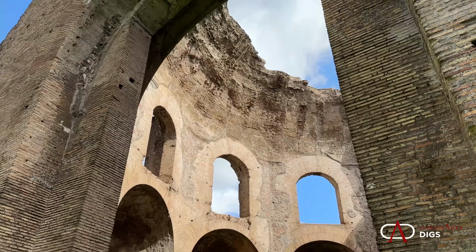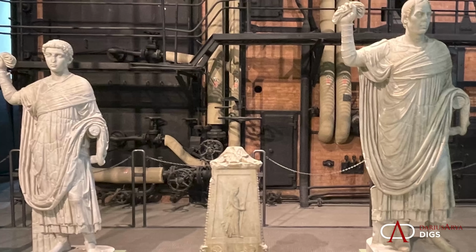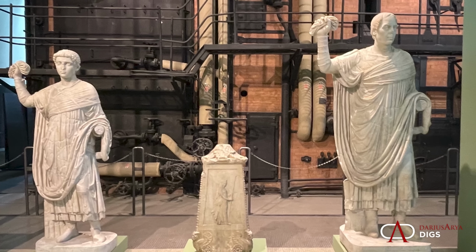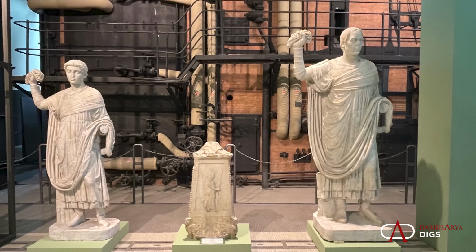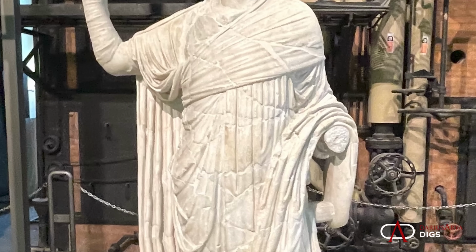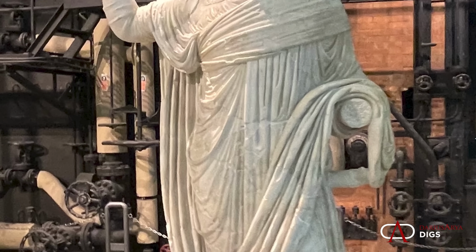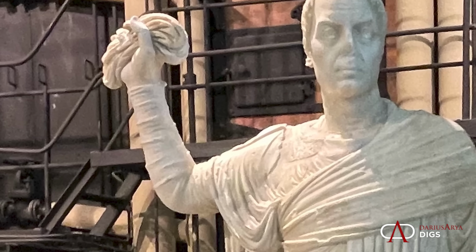We know that niches were filled with statuary. Several magnificent statues were found, smashed up and dumped into medieval walls that were contiguous with this monument. Here are two from the Montemartini Museum that date to about 400 AD. A father and son, magistrates, they're about to drop the napkins that would start the races in the Circus Maximus.